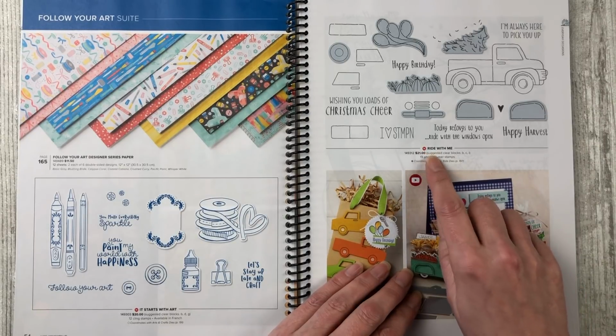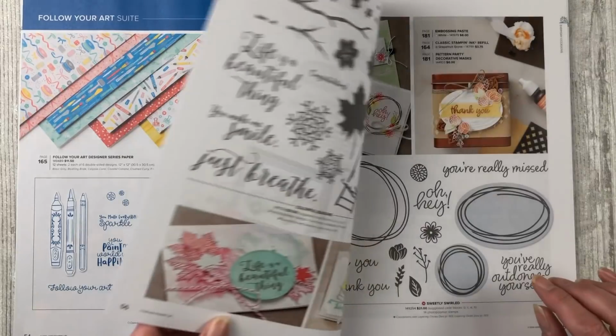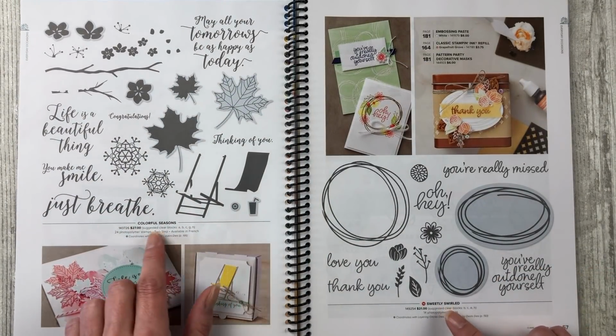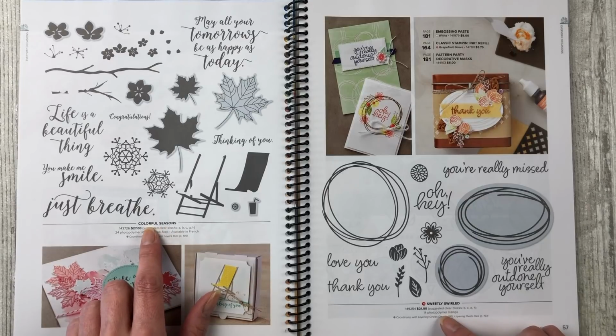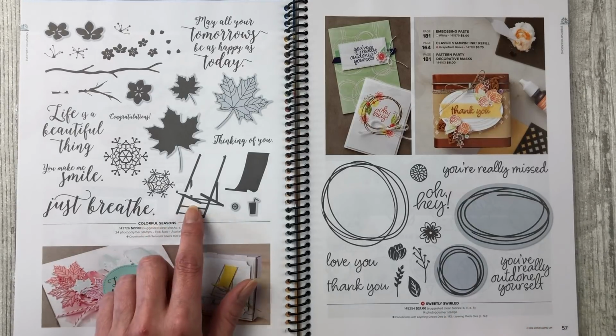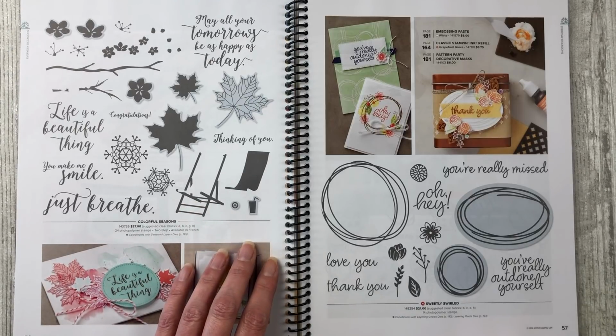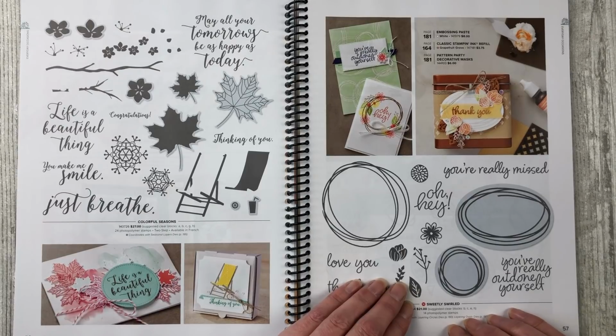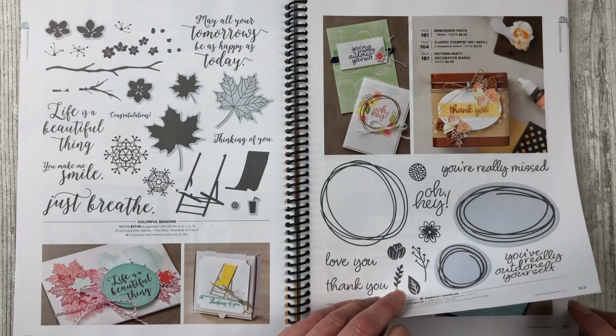And again, look for the N next to the products to find the ones that are new in this catalog. And you'll notice that this particular stamp set does not have an N next to it. So this is a carryover from the last catalog. So lots of new things and lots of fun returning favorites.